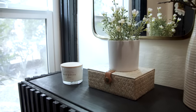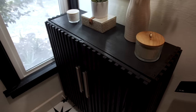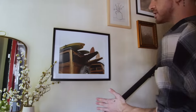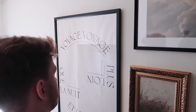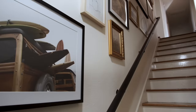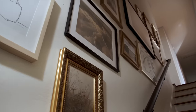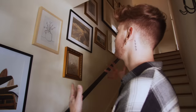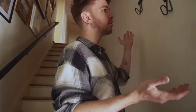I have a mirror so you can check yourself before you go, and just some cute little decor here and a piece that I created from IKEA. And then actually up the entire wall here, or stairwell, I guess, is this really fun gallery wall. I just got a ton of different frames and artwork that I love and just mixed it up to give a little bit of interest to this space, because it is pretty dark in this hallway, and so I wanted to add some life and color. And then moving over to this wall over here, there's just a couple of hooks which just allow you to hang a coat or a bag or something.